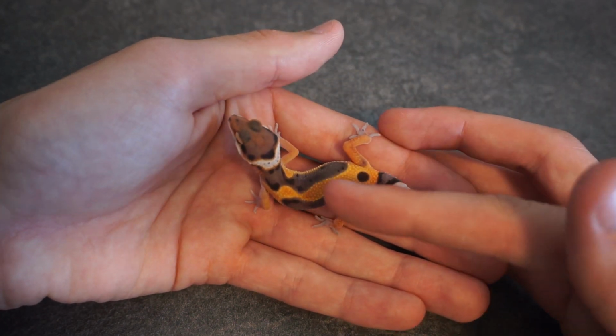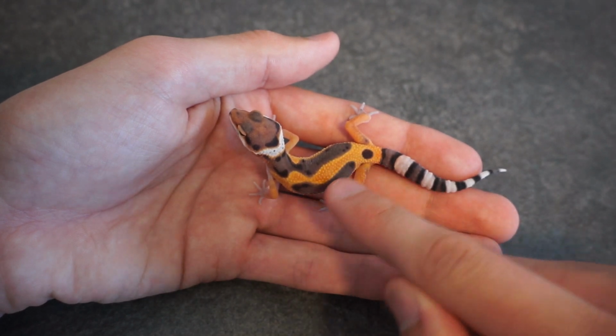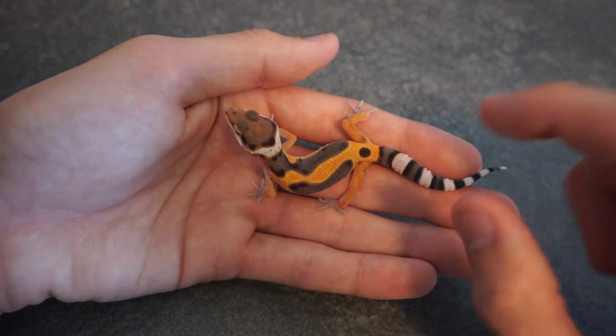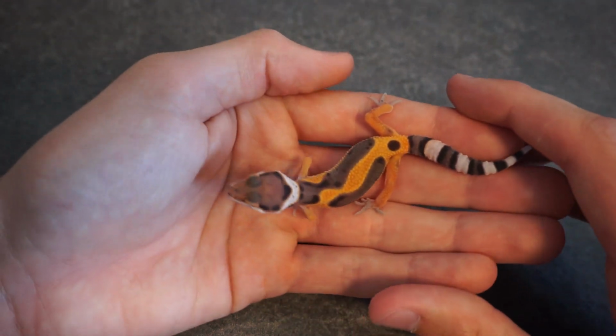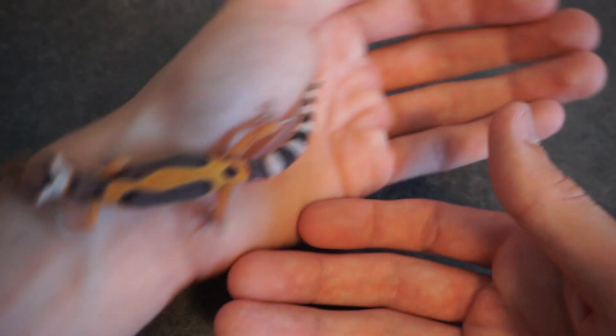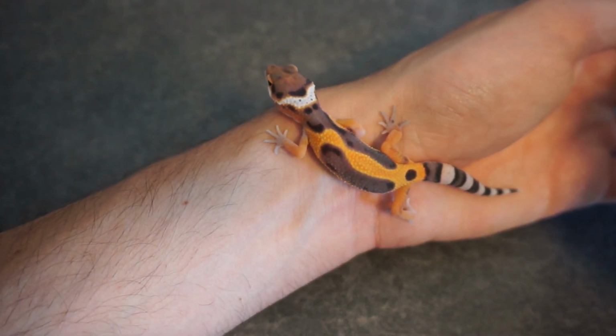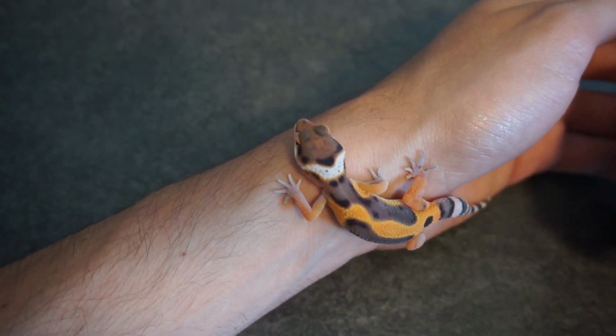This gray, this black, when it kind of combines with this orange on their back, the orange-yellow, it turns into a green. So once they're adults, they're way more green. And I can tell you guys this much, that this one is going to be very, very green as an adult and as a larger juvenile. But she's still very small right now, but she is beautiful.